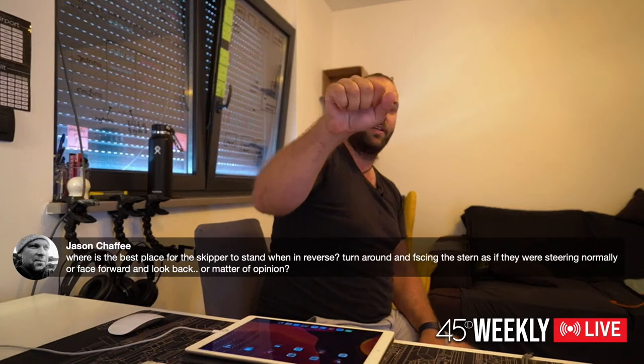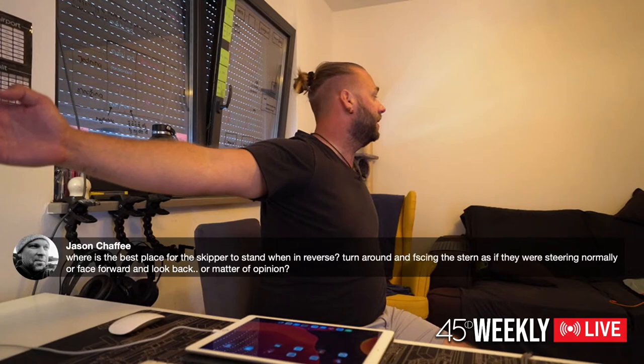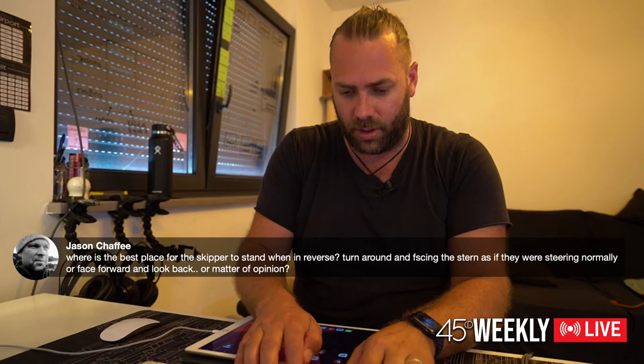So that is a good trick. I have my back to the beam, but I've got this vision, 200 degrees vision, without having to take my hand off the helm. That's really important in reverse. So that would be my consideration on that. You can see that position really well in this video, docking in 40 knots.